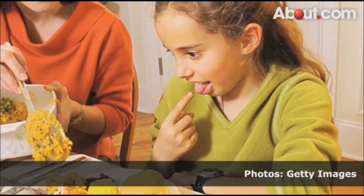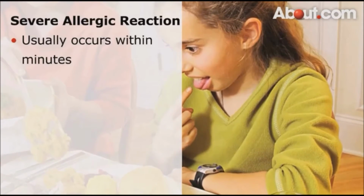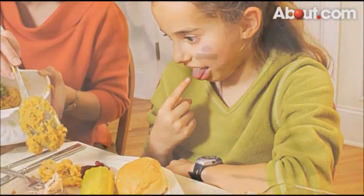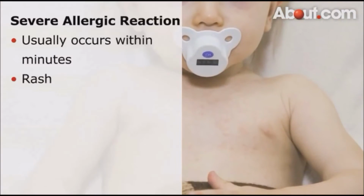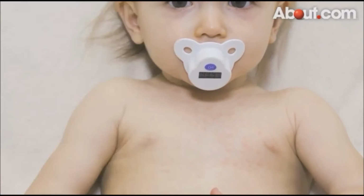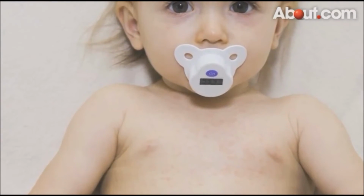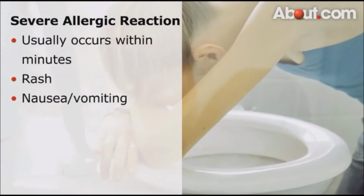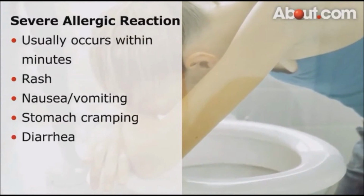Generally, an allergic reaction to a food occurs within minutes of eating the food, but it can occur within hours. The first sign in 90% of the people with food allergic reactions is the rash. It's generally considered urticaria or hive-like that goes throughout the body. As it gets more severe, patients can have nausea or vomiting as they're trying to get rid of the food that they're allergic to, or even severe stomach cramping or diarrhea.